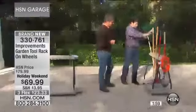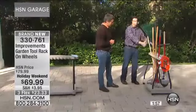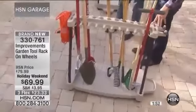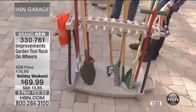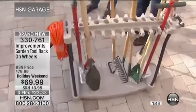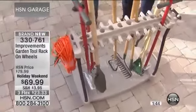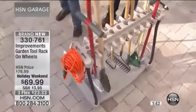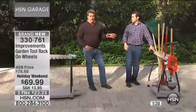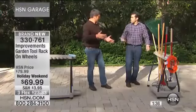Get all these dangerous implements out of the way and get them organized and nice and neat. We've only got about 9 or 10 things on here, but as we said, you can put 20 large tools in here and about another 15 to 20 medium-sized tools, all organized right inside here. Everybody should have one of these in their garden area, or like I said, I don't have a garage, so I actually have a shed. I built a shed outside.